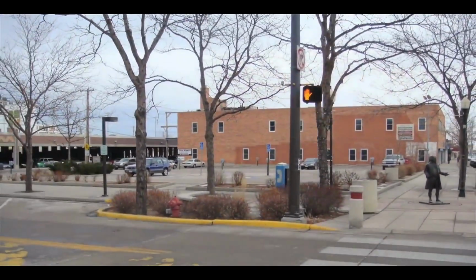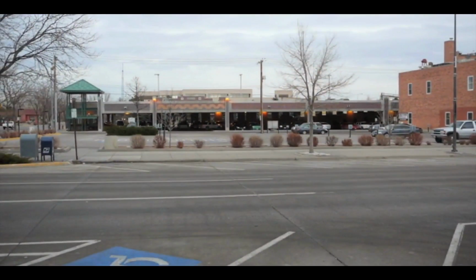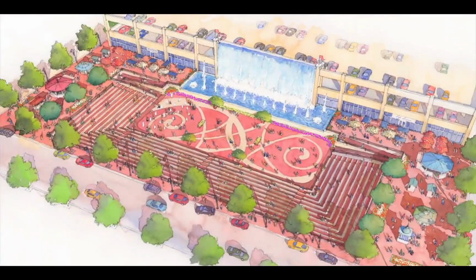And so here it is again. You can see there's one of the presidents standing off to the right there in your picture. And here it is across the street. You can see looking at that parking lot, it's right smack in the heart of the downtown district. We had a great idea that it should look like this.